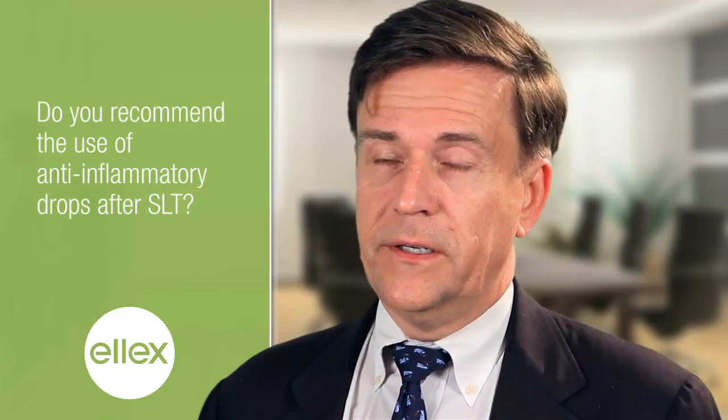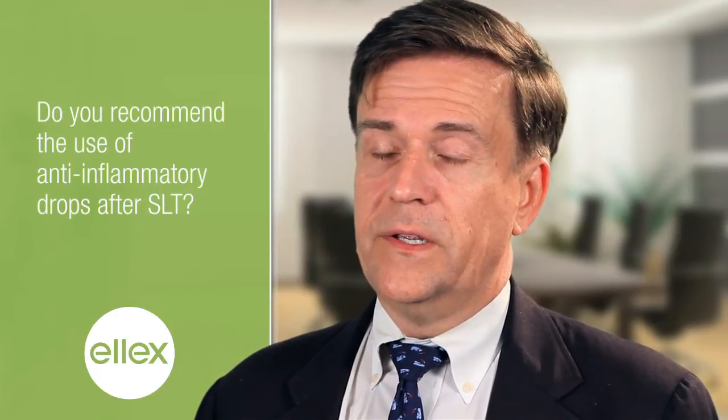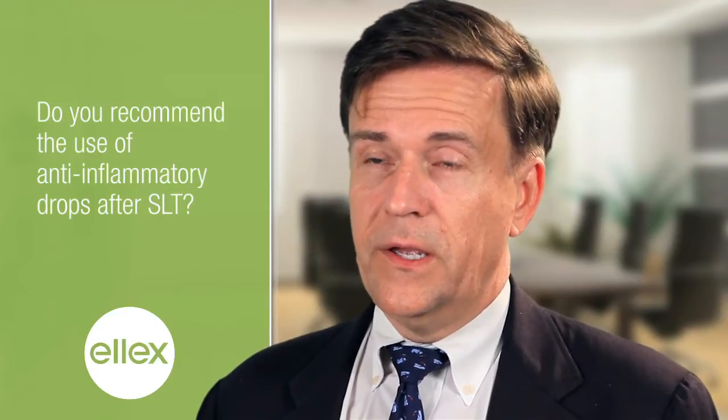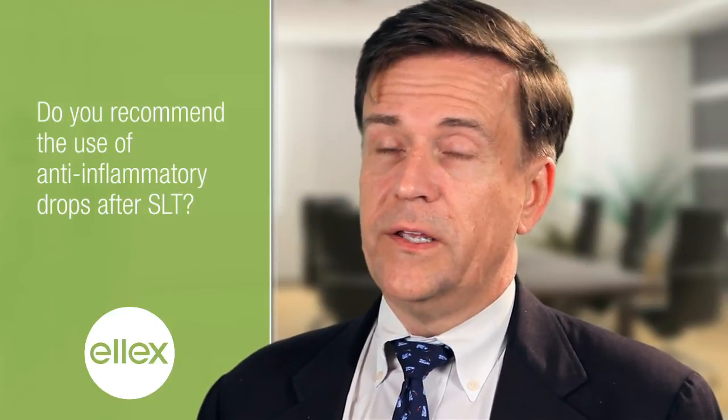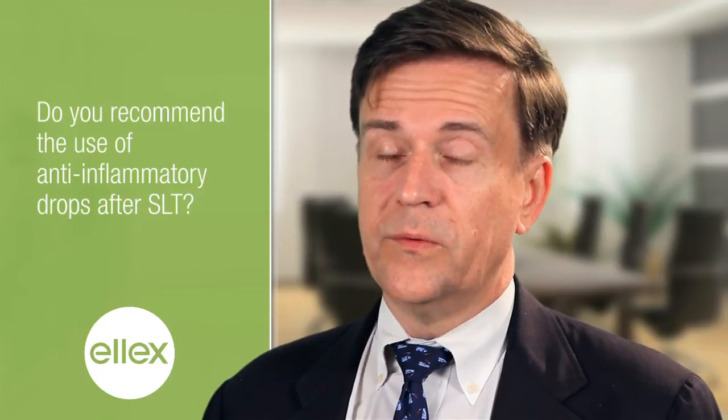I routinely do use non-steroidal anti-inflammatory agents after the SLT. We usually use bromfenac once a day. It is very easy for the patients to use. For an initial treatment, either primary, meaning the patient's not on medication, or secondary, the patient is on medication, we use it for 3 days. For a repeat treatment, we use the non-steroidal anti-inflammatory drops once a day for 5 days.